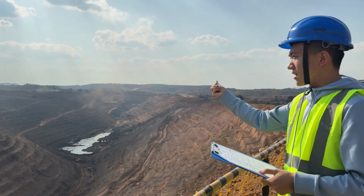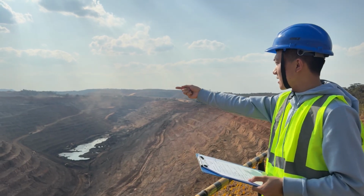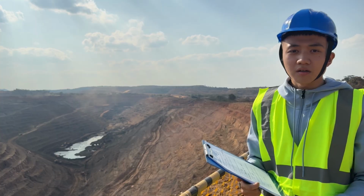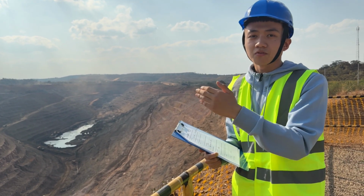And right now it's 3 p.m. in the afternoon. There are still tons of machines like excavators and trucks working down there, gathering rocks with minerals and shipping them to the factory line.